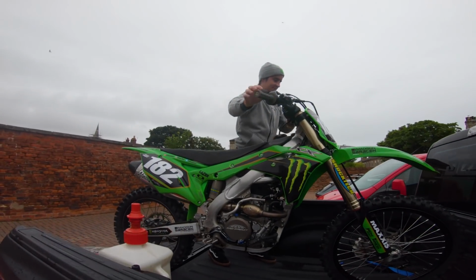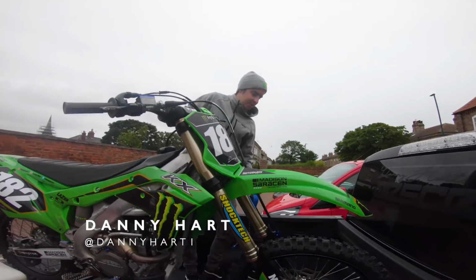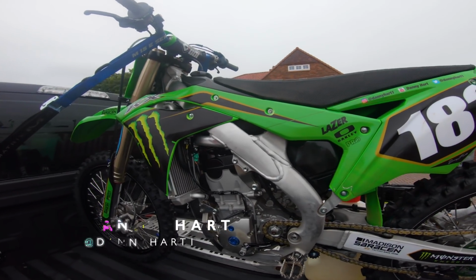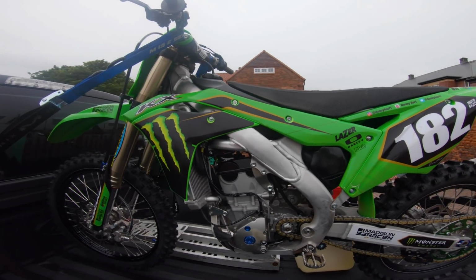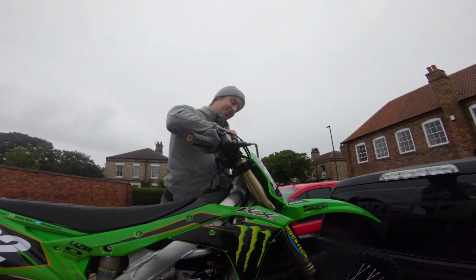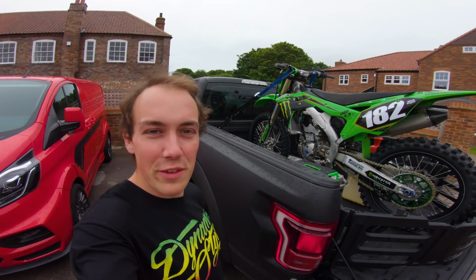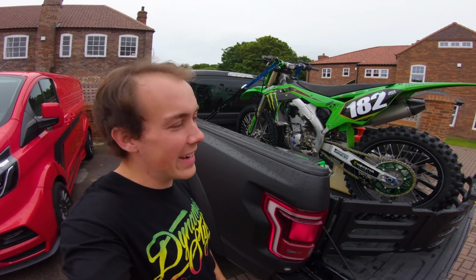What's this motorbike then, Danny? This is a KX250, supplied to me by Kawasaki for originally my winter training, but it's turned into a full season's training now. So there we go, we've met Danny, the man himself. We've got his trusty motorbike up there and we're going to go straight to the track.